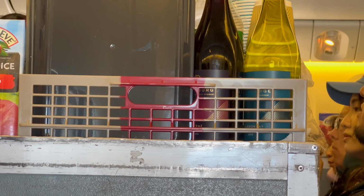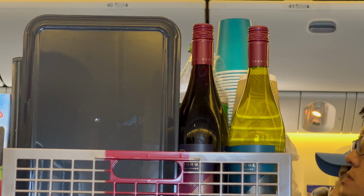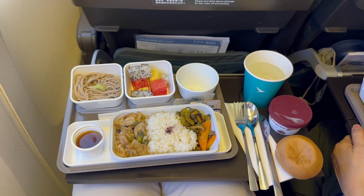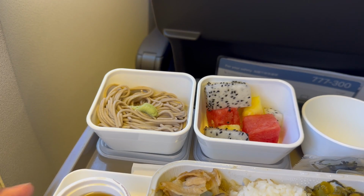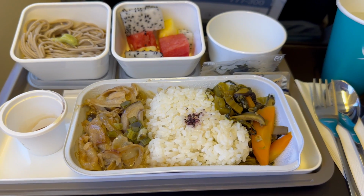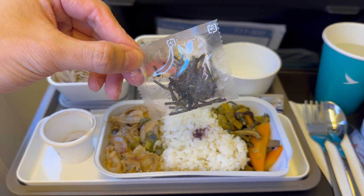For lunch, they're offering two options. First option is Japanese pork rice. The other option is a Western option, chicken thigh and mashed potatoes. I went for the Japanese option. My mum went for the Western. Whether you opted for the Japanese or Western option, you'll get this soba noodle with wasabi on the top, along with a fruit bowl. You can add seaweed on your rice or soba noodle.